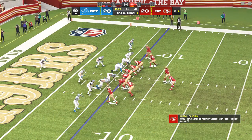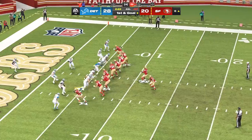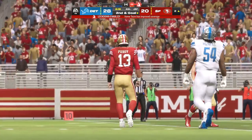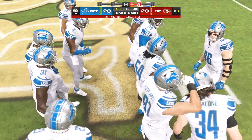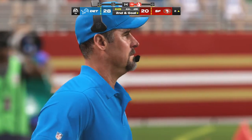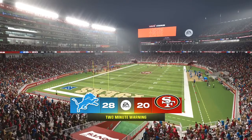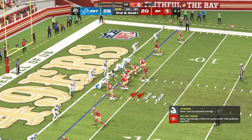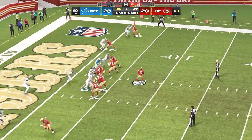Here we go. 1st and goal. Throwing here, Purdy. This is caught. Fourth quarter, down to the final 2 minutes, and we've got a one-score game. So it's 49er football here as we get you reset. And they're knocking on the door. 2nd and goal now in a one-score game.